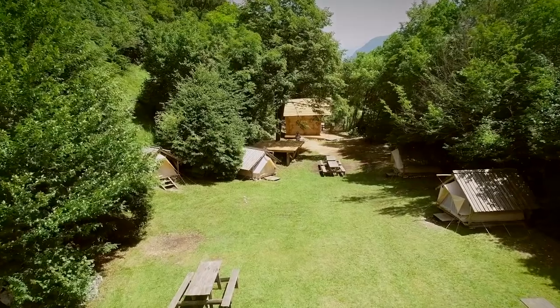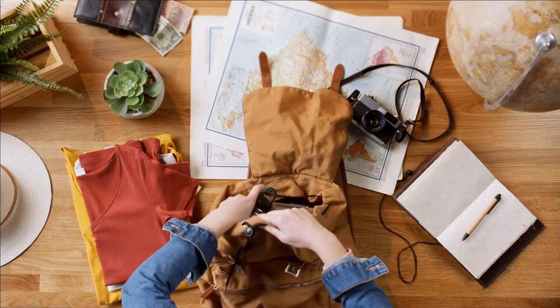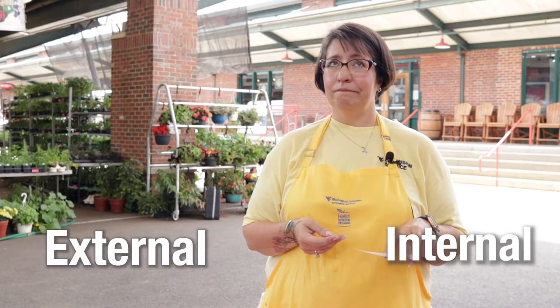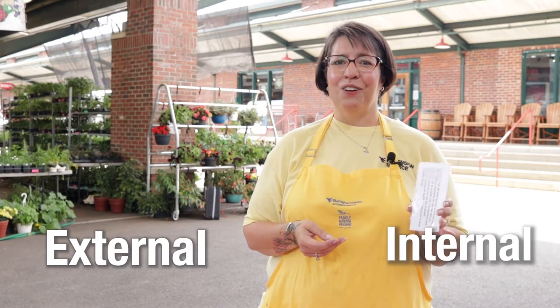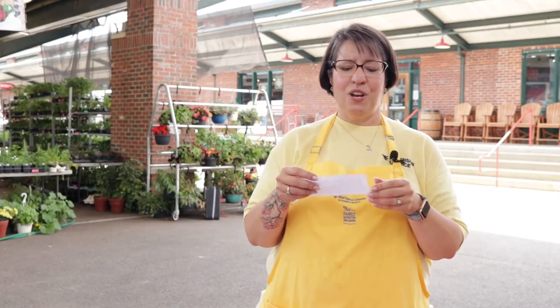Scenario number two, you're packing to go to summer camp and the weather is expected to be very hot and you know you're going to be outside a lot. You decide to pack your water bottle so you can stay hydrated. Is that internal or external? Internal. It was your own personal knowledge that you were going to want water that made you pack your water bottle. Very good.